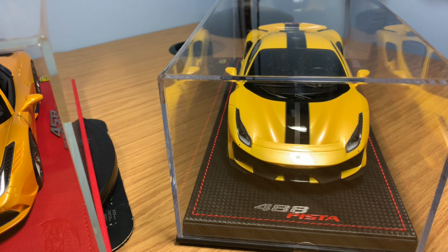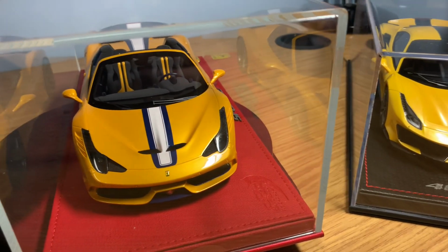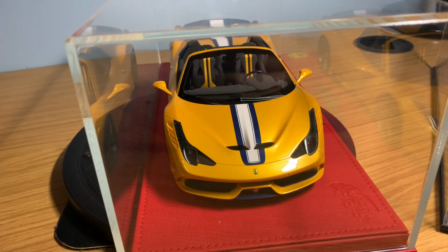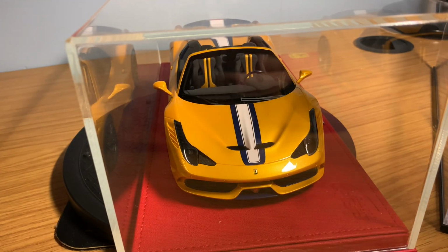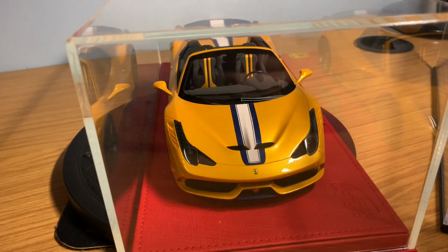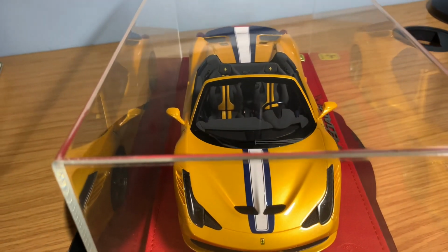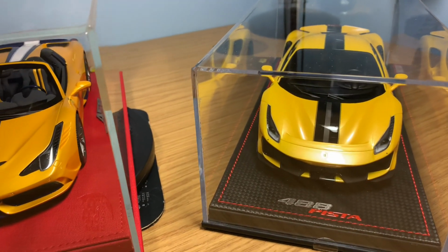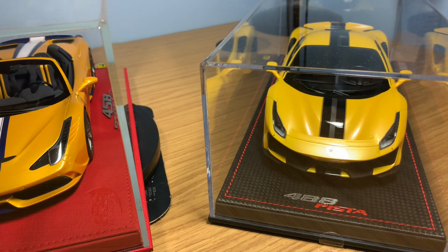I do like a yellow Ferrari. I've got a few of them, and I wanted to get it as close as possible to the 458, which I've got from BBR. Again, finished in the same special yellow, the triple layer yellow, but this one's got the NART stripe. North America Racing Team, I believe is what it stands for, which is just the white and the blue stripe running across the whole length of the model car. I think it does look great with the stripe across the models. Definitely prefer the 488 with a stripe. I know you can get it as a flat color, but I think the stripe makes it look a little bit more track focused, which is what the car is.